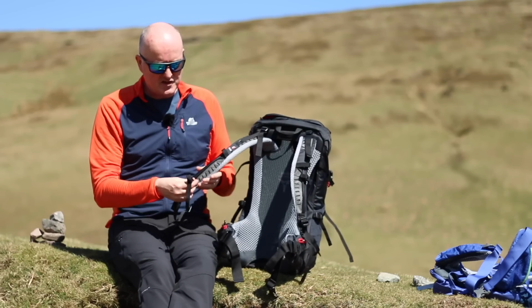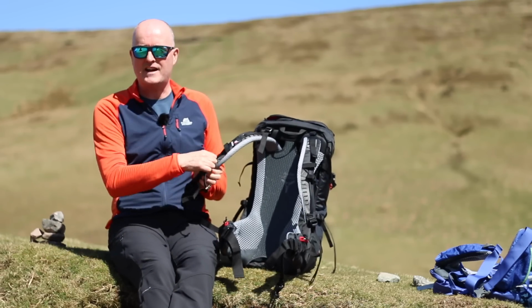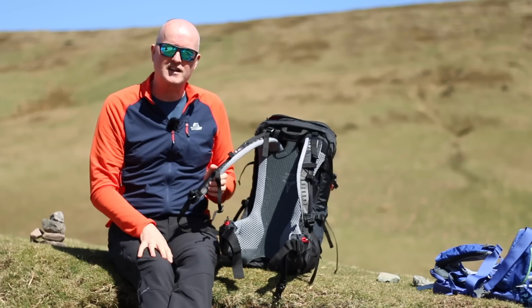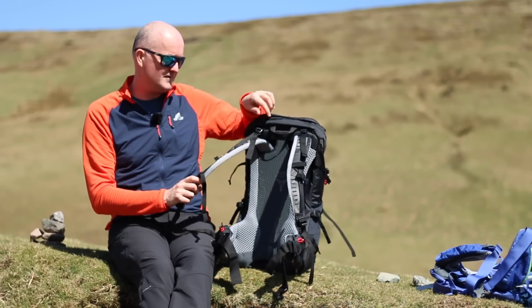And on a lot of packs I've tried, this is really hard to adjust and you end up fighting with it. This just slides up and down beautifully. It's another sign of just the quality that Deuter put into their packs. Little thing, but you know, makes all the difference.